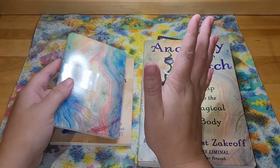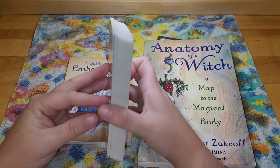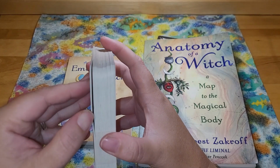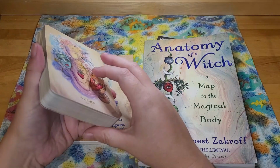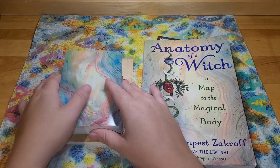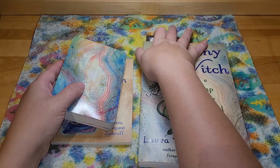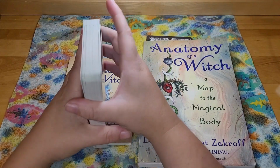But when I saw Lisa's video, something clicked in my brain, and I thought, oh, I bet you this deck could be easier to work with if you have and read the book. There's a little bit of a mark here on the side, but whatever. So then I got the idea of doing it like a book club kind of thing.